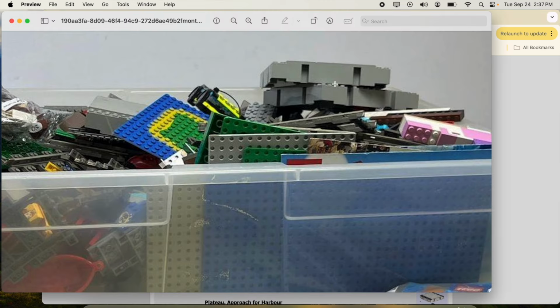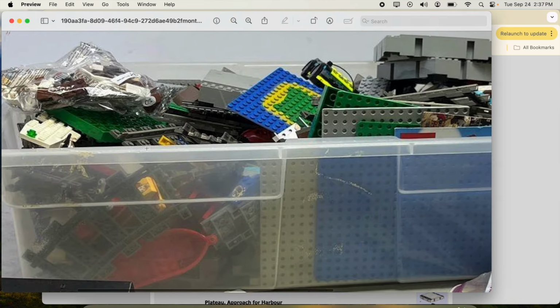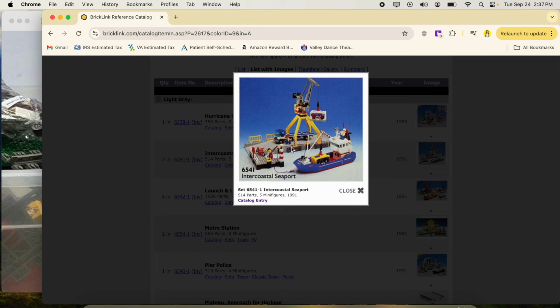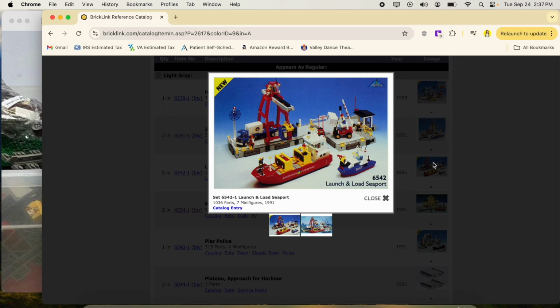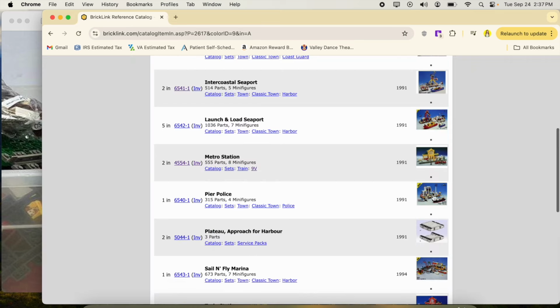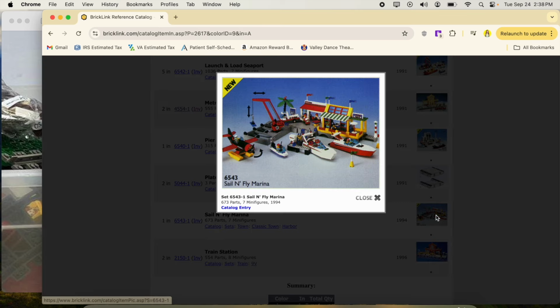How many were there? 1, 2. At least 3 that we can see. So ones that contain 3 of them. That one's only 2. That one I think is 3. So possibly. That one's more than 3. Oh, I'd love to get a train station. That one's 4 as well. And since I only see 3. But there is train stuff in there, so you never know. I think that one's only 2 as well.